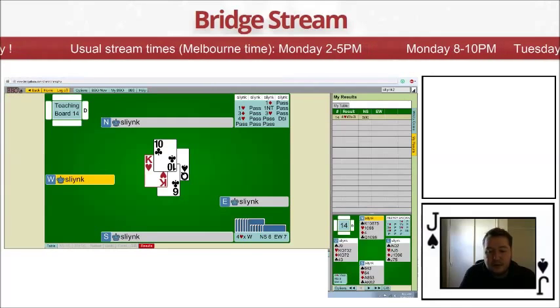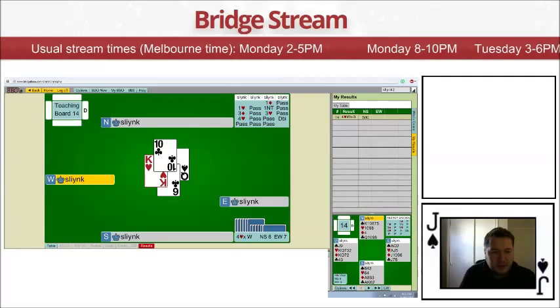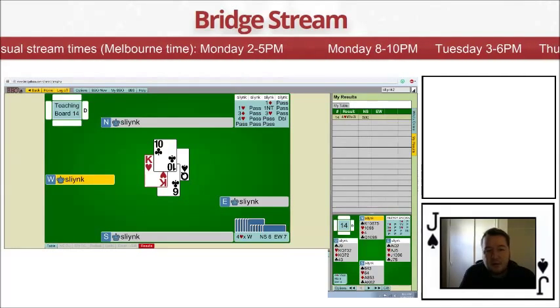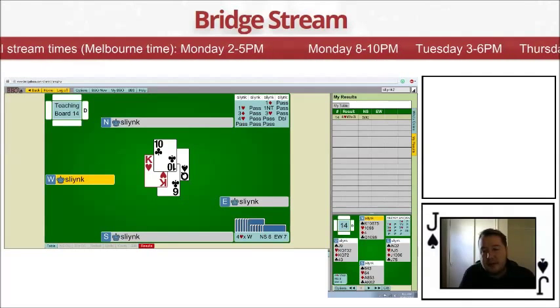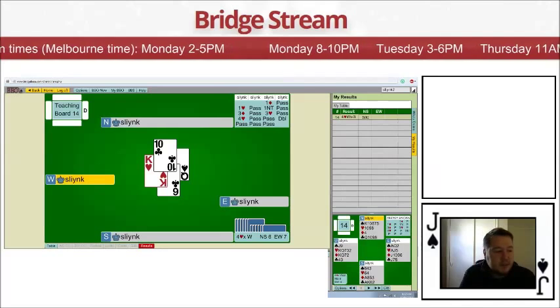Also notice partner will work out from this hand that when you double them, you haven't doubled them on just a stack of trumps. So they'll work out that to double them, you probably have some diamond cards or something like that. So they're quite happy to lead their singleton diamond in this sequence.